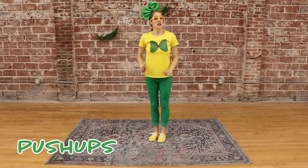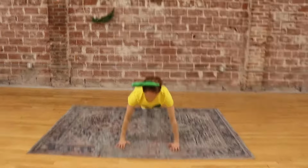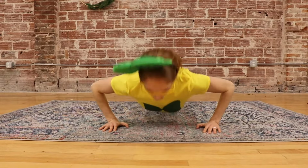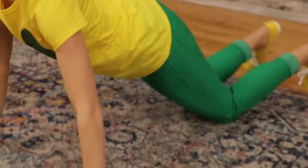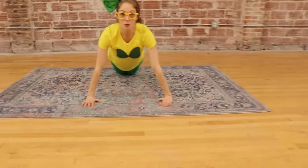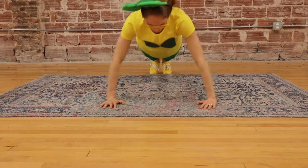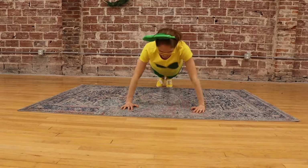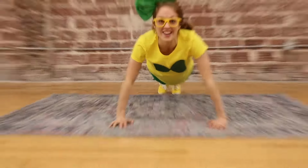Okay, well now that we've got our body moving, now we're gonna do our second exercise, which is called a push-up. In order to do a push-up, you get down like this on the floor, and then you drop your body down, flat, stiff as a board, and come right back up. But if you can't do it like that, you can get on your knees like this. Stay stiff as a board, and let's do 10 of those. Are you ready? 1, 2, 3, 4, 5, 6, 7, 8, 9, 10.